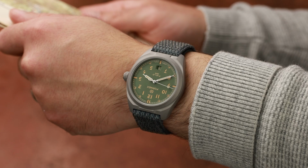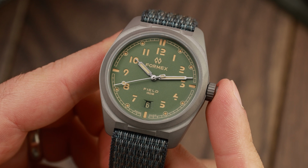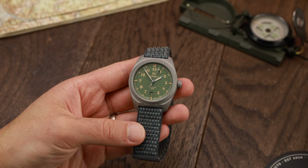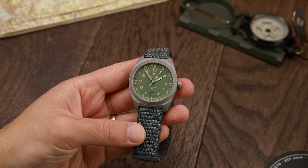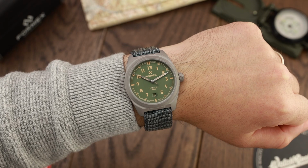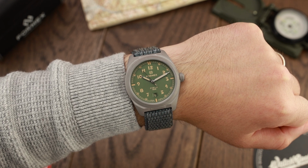The result is a stunning field watch with a beautifully crafted sandwich dial, great natural hue colours, decent 150 metre water resistance, an innovative hook and loop strap that won't fray, and one of the best titanium cases on any watch available today. Move over Hamilton Khaki and welcome the Formex Field to your campfire.